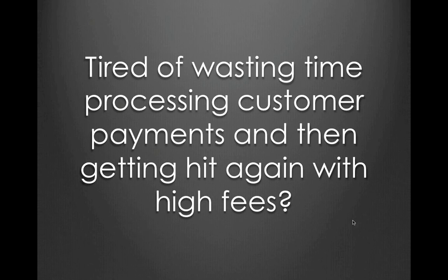If you are a dry cleaner, you are in the right place. If you're tired of wasting your time and your labor cost, having your employees process payments for your customers, and having long lines waiting to get that transaction completed, you are in the right spot.